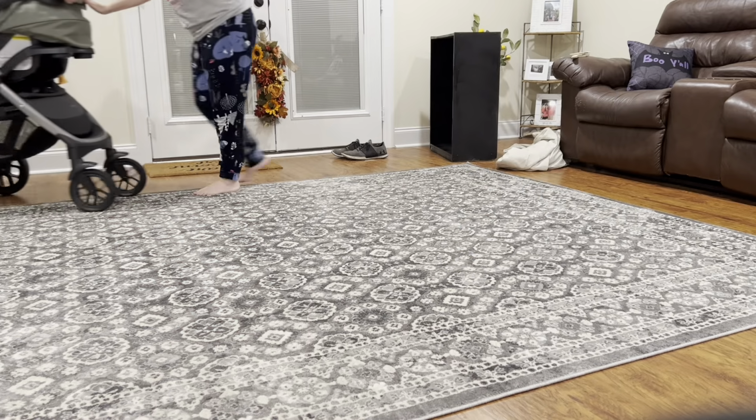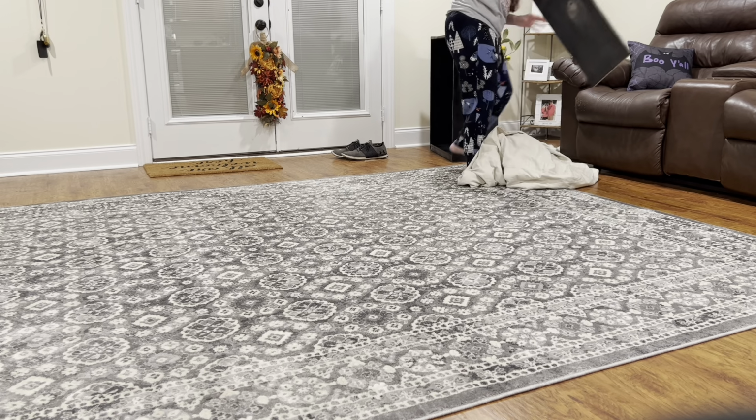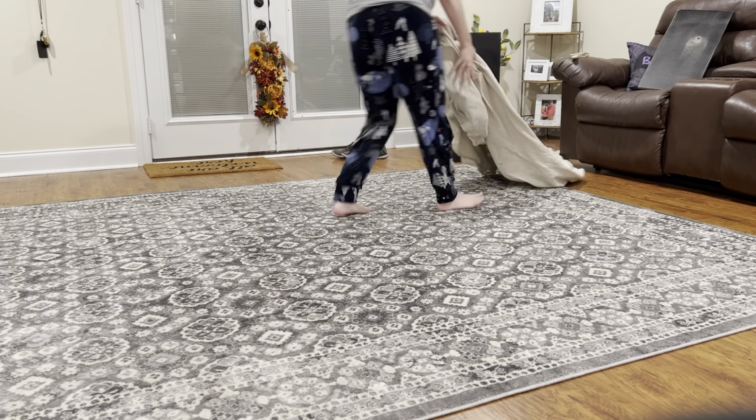Right here, I have this bookshelf that I am about to paint. I'm very excited. I finally got it primed and we're going to now paint a different color and just revamp it. Let's do this. Let's go ahead and move that stroller out of the way and get our tarp ready so we can go ahead and paint the shelf.